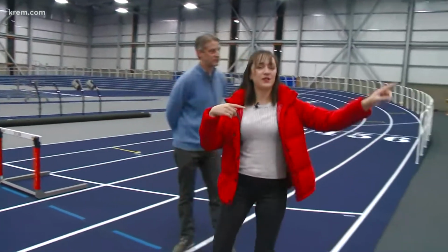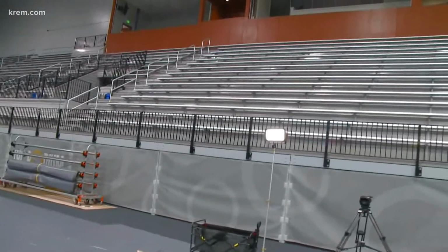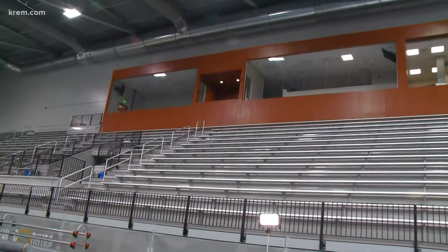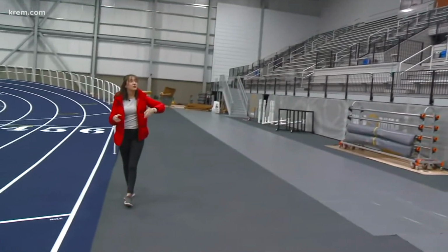Yeah, absolutely. And take a look this way too. I want to spin you this way a little bit because you can see the stands also on the other side. Absolutely gorgeous. Some VIP areas up there as well. So lots to talk about for sure. We'll show you all of that, of course, throughout the morning.